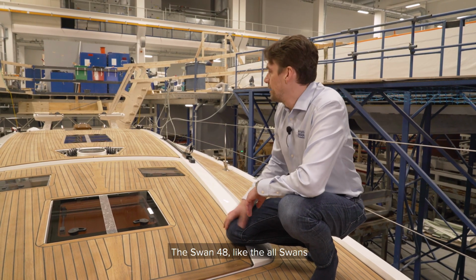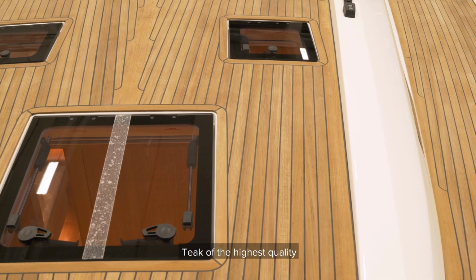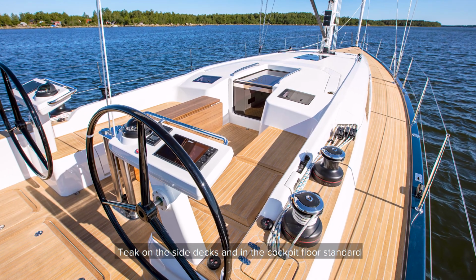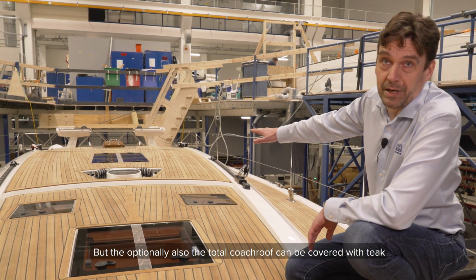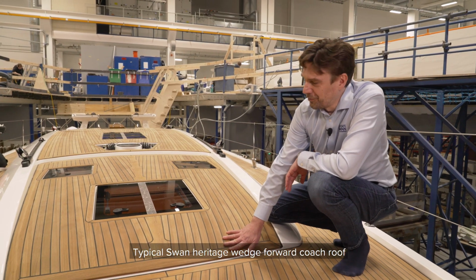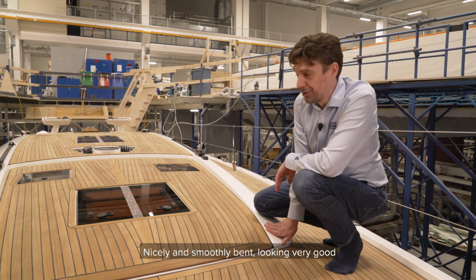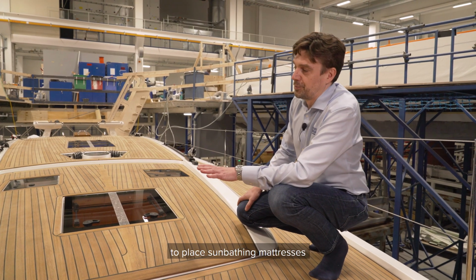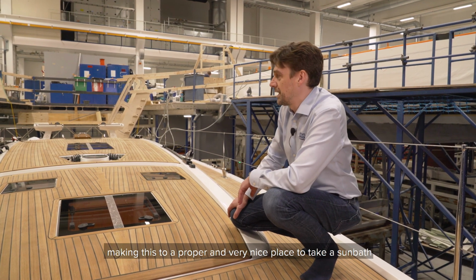The Swan 48, like all the Swans, has a very beautifully laid teak deck, teak of the highest quality. Teak on the side decks and in the cockpit floor is standard, but optionally the total coach roof can also be covered with teak. Typical Swan heritage wedge forward coach roof. See that it's nicely and smoothly bent here, looking very good. And there is a recess in the forward part of the coach roof to place sunbathing mattresses, making this a proper and very nice place to take a sunbath.